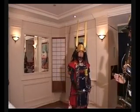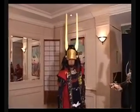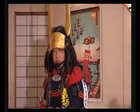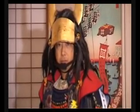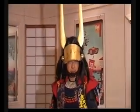But the other problem was with spears going into the armor. The number of holes in the metal to hold the lacing made the armor a little bit weaker than some of the straight pieces. Also, a spear going into that armor would be stopped by the actual braiding. But again, it's a very elegant piece.